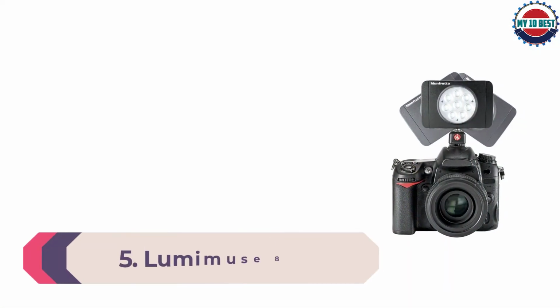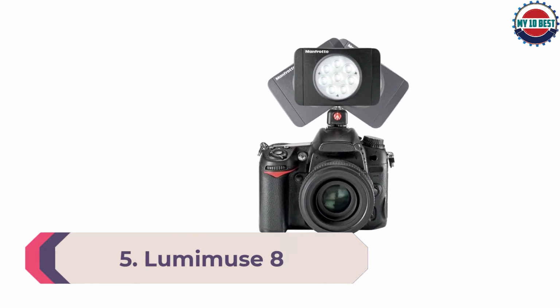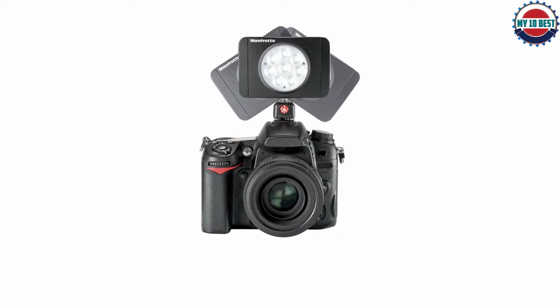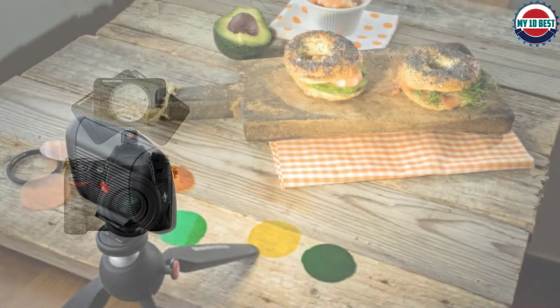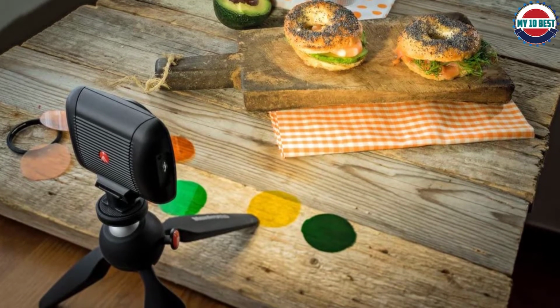Number 5. Lumimus 8. The tiny Lumimus 8 LED light is Manfrotto's upgraded version, which includes Bluetooth connectivity. Using the app, one can link a smart device to the light to control dimming from 0 to 100%, as well as access other functions such as flash, timers, photo and video modes.